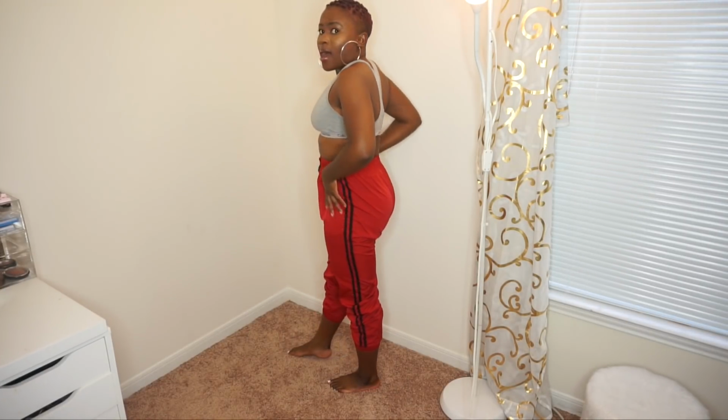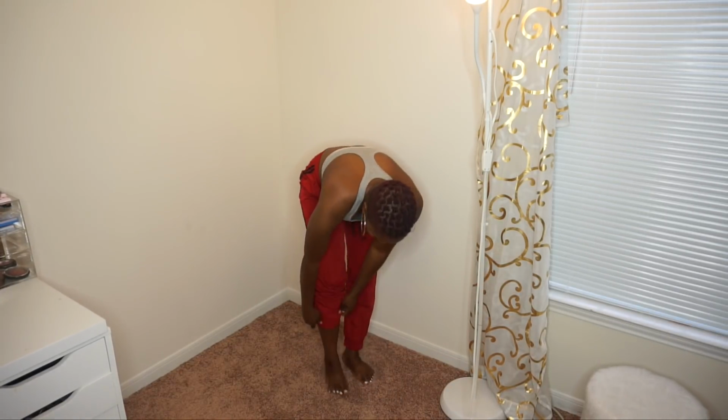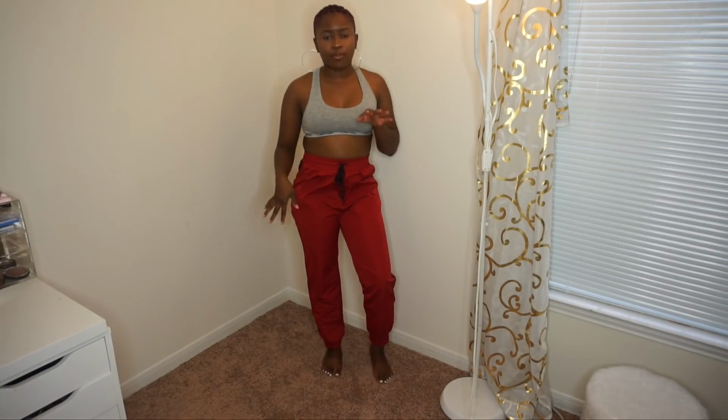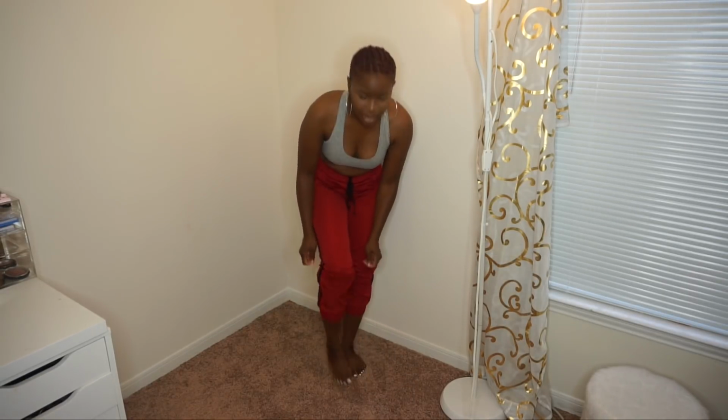These do come high-waisted. I don't know if they're meant to be worn high-waisted, because I'm definitely going to wear mine high-waisted, but I just really like how they look. I normally don't go for red, so I was like, let me just go ahead and try something different. They do come down to the ankles. If you want to wear them in that style, you can wear them to the ankles. But for me, I like to hike up my bottoms like this. I just think this makes it look more chic.